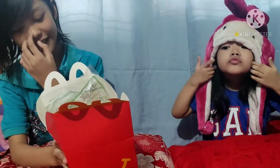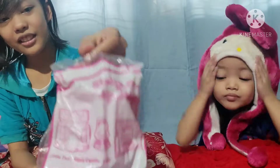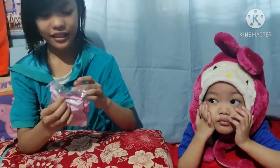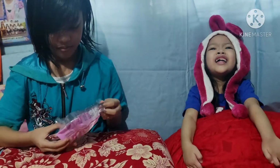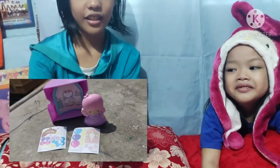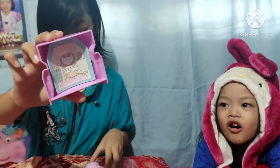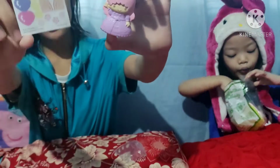So guys, next up is the Happy Meal from McDonald's. Almost forgot what it was. So yeah, Milla will choose Pepper. Okay. Pepper one. We got one of the Star Twins. So yeah. The inside. Here's the actual figure. And some stickers.